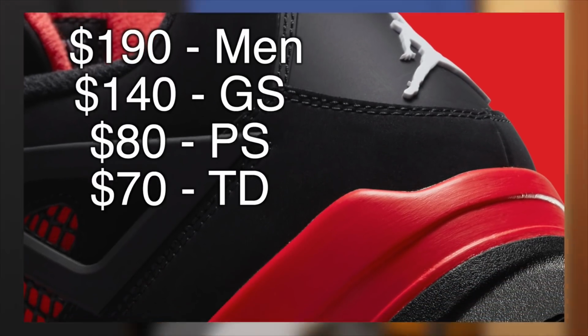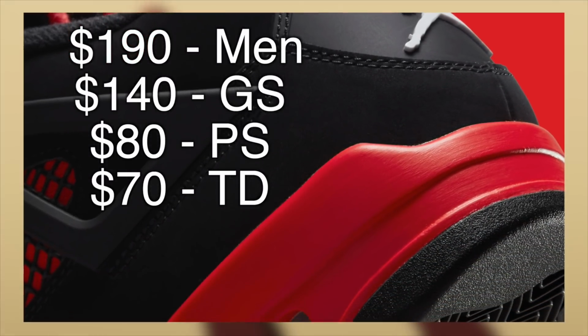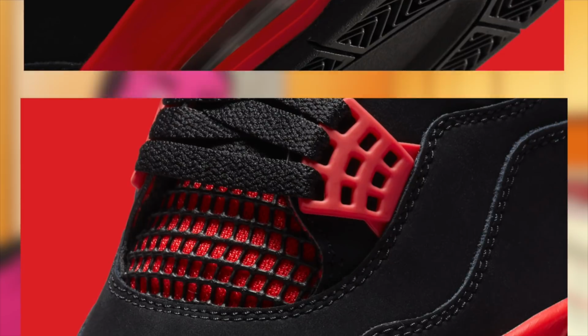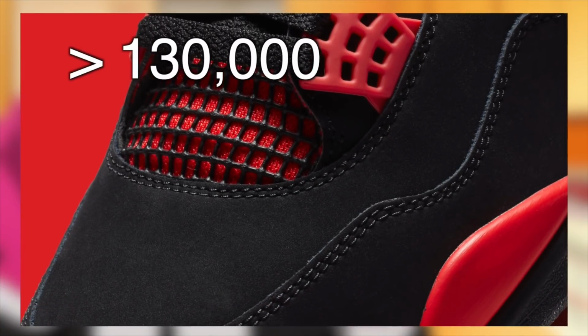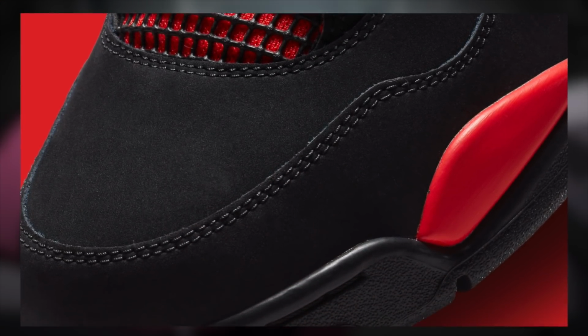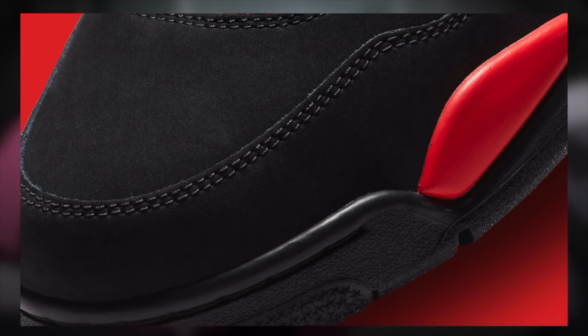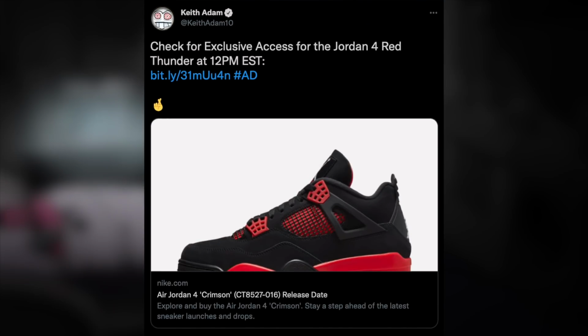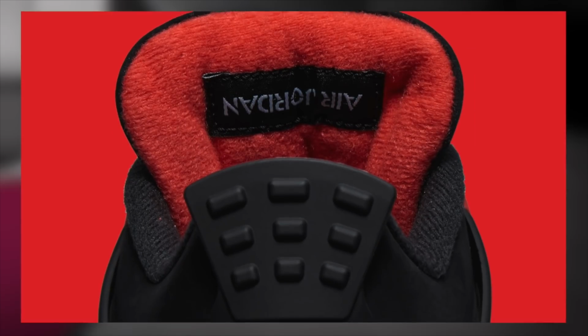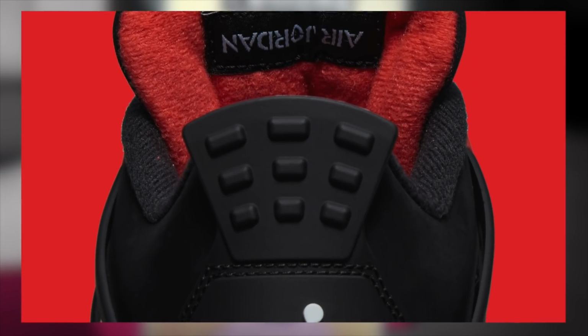Retail is $190 for men's sizes, $140 for grade school, $80 for preschool, and $70 for toddler. Stock between all sizes combined worldwide is just over 130,000 pairs, which is just slightly above average for a Jordan 4. We already saw 15,000 pairs drop through exclusive access on Nike SNKRS US alone, and 2,000 of the grade school pairs in the same manner. Regarding resale, we will cover that towards the end of the video, as always.